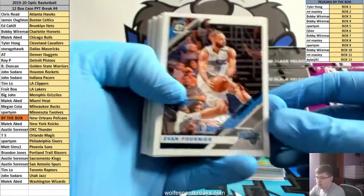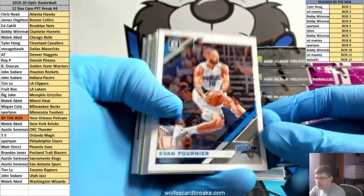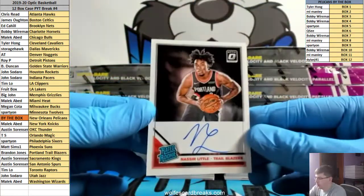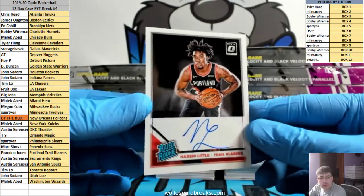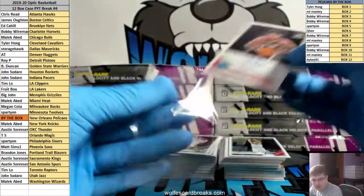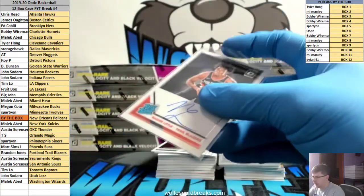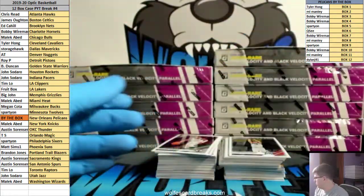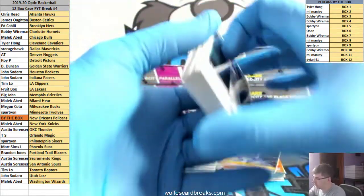What's up, Rick? Alright, here we go. Good luck. Vet base doesn't ship. Ooh, for Portland. Little rated rookie on card. Brandon with the Trail Blazers. Nice, man. Finally, huh? I don't know if there was Zions or not. To be honest with you, I wasn't even looking. Just kind of aimlessly opening up packs.